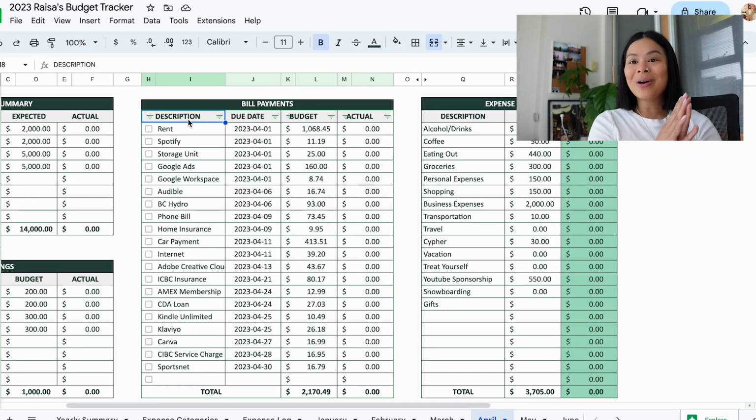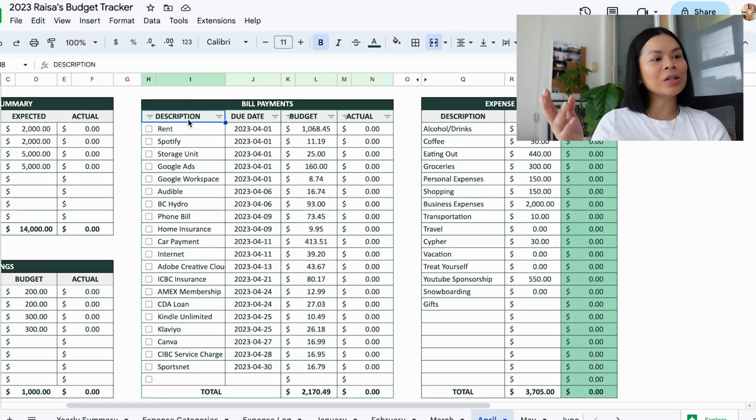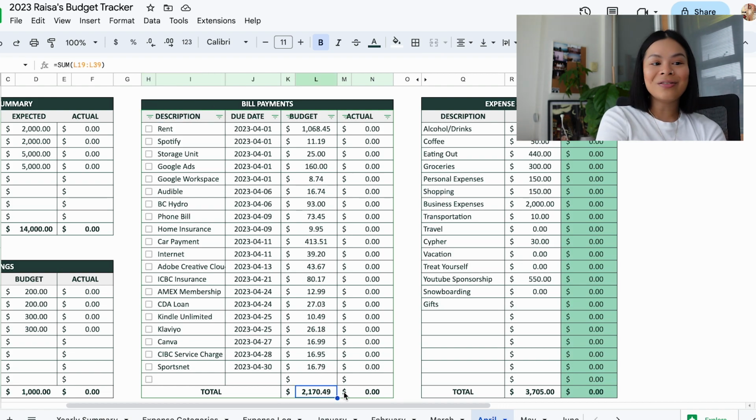Okay, talking about my fixed expenses, these don't really change a ton throughout the month. So this is pretty much the same as the previous month. And the total budget for that is $2,170.49. And that is what I know I have to pay every single month, because these are either my rent, my living expenses, phone bills, my subscriptions, etc.